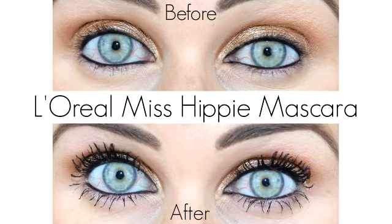I would say this is more of a dry mascara compared to a wet formula like the Maybelline one I tested out a few months ago. I'll put the link down below to that.